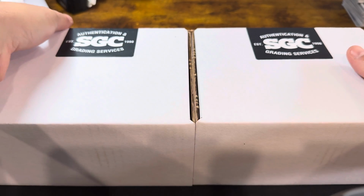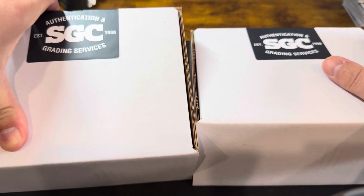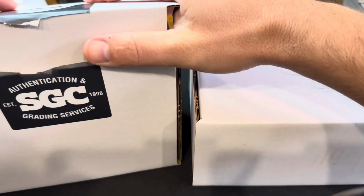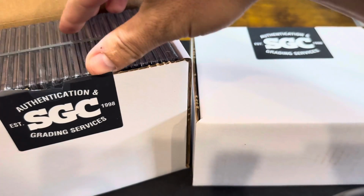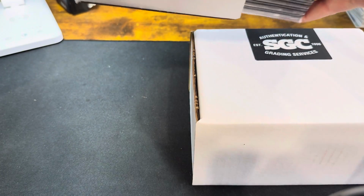This order took quite a while. I think it was over a month with SGC, which is longer than normal. I've had it back here now for a few days, just now getting to it. So we'll go through and see how I did.